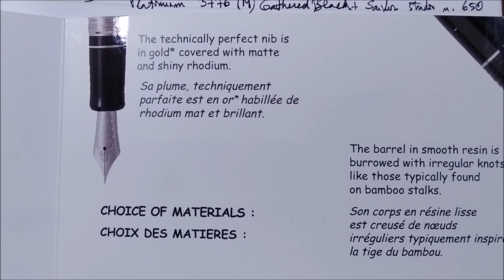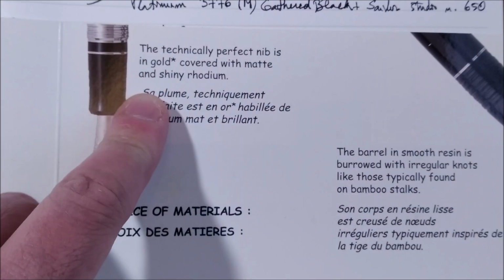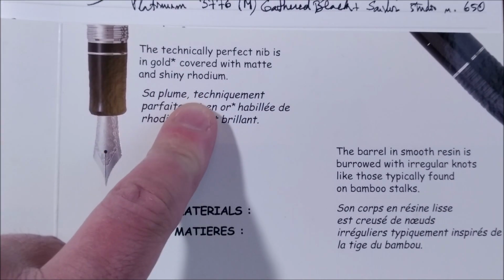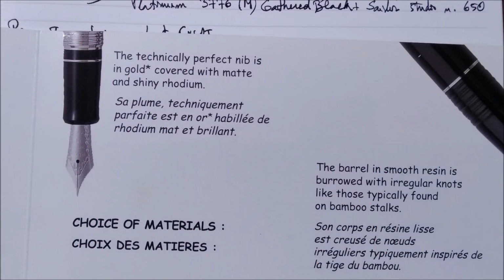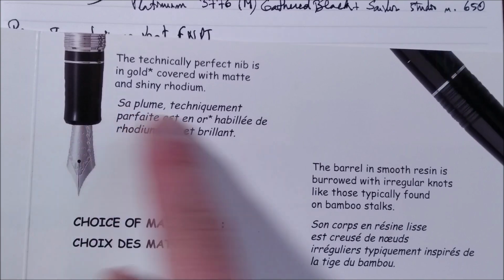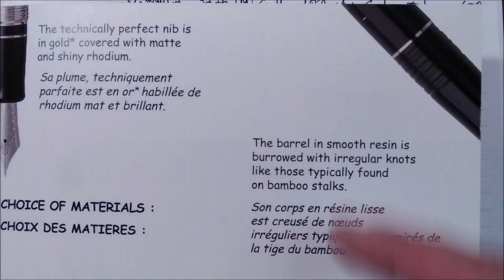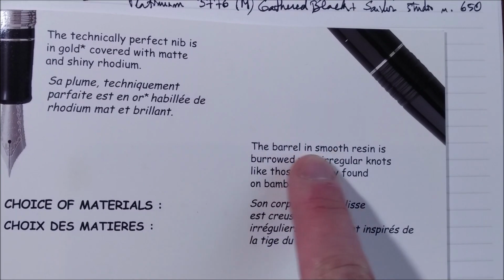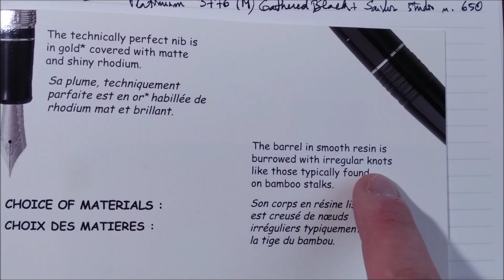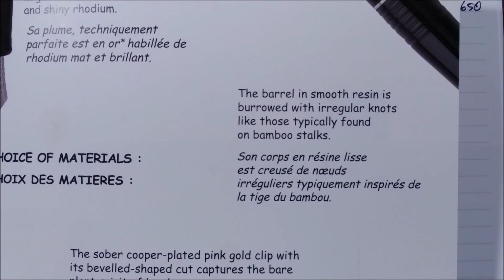You have the materials, they talk about the materials. It's nibbed in gold and is covered with matte and shiny rhodium, as you could see. It is both in English and French. I'm not sure why. Okay, I'm not speaking French because I don't really know. And it talks a lot about it. And it explains here, the barrel is smooth resin and it's marked with irregular knots like those typically found on bamboo stalks.